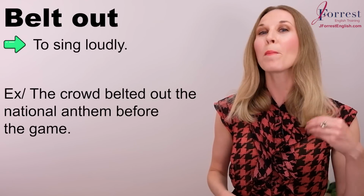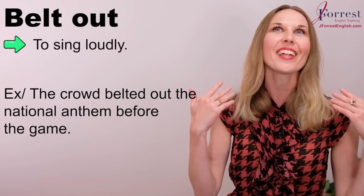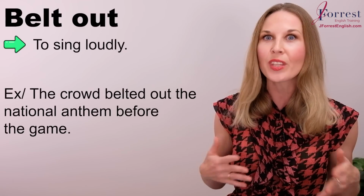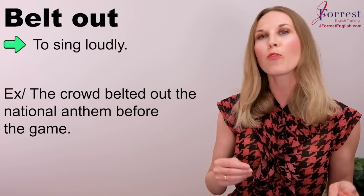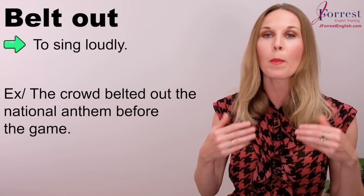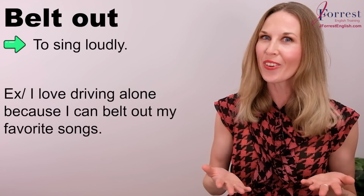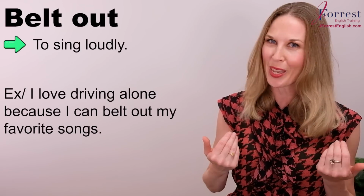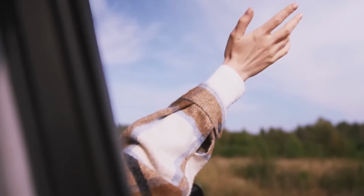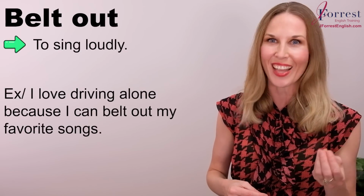Number 2, to belt out. I love this one because it means to sing loudly. For example, the crowd belted out the national anthem before the game. So the crowd sang the national anthem loudly. They belted it out. And here's another example that is true for me. I love driving alone because I can belt out my favorite songs. I can sing those songs very loudly.